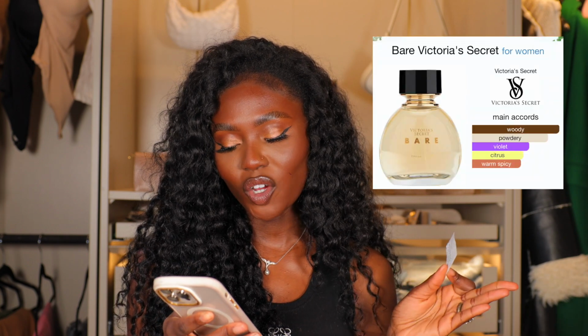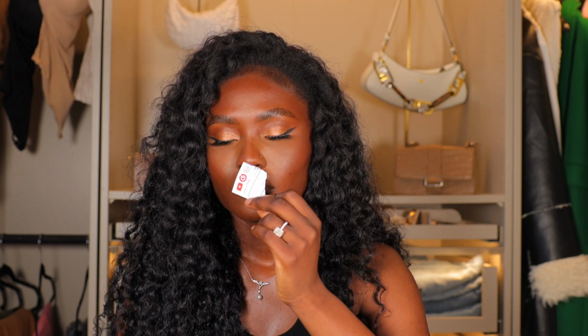So surprisingly, the notes are very basic. It just has Australian sandalwood, violet, and mandarin orange. But the main accords are woody, powdery, violet, citrus, warm, spicy. It's crazy because I don't get anything woody or powdery about it. I don't even get warm, spicy really. Maybe I do, I don't know, but I just feel like it smells like your skin but better. It is just a really nice scent.